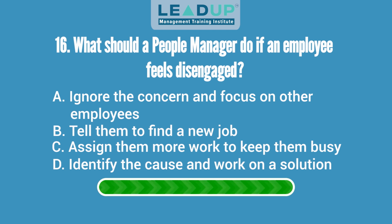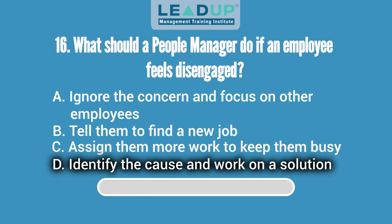Question 16. What should a people manager do if an employee feels disengaged? A. Ignore the concern and focus on other employees. B. Tell them to find a new job. C. Assign them more work to keep them busy. And D. Identify the cause and work on a solution. Answer. Identify the cause and work on a solution.